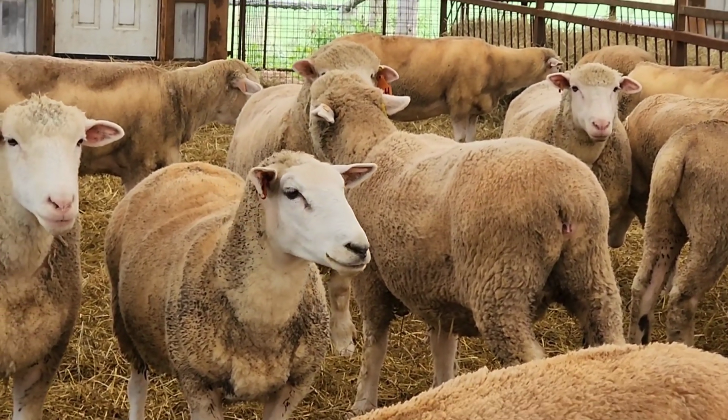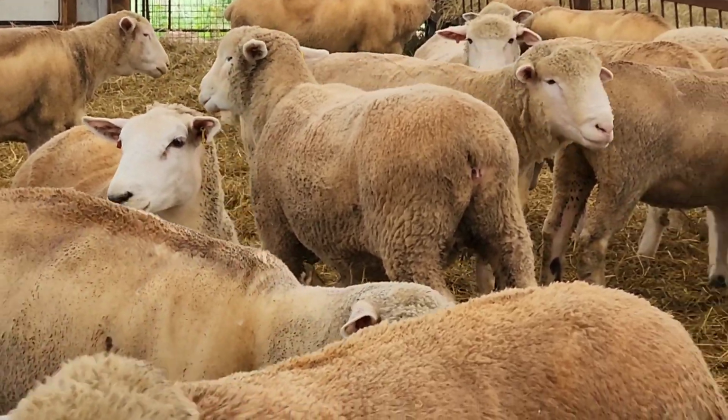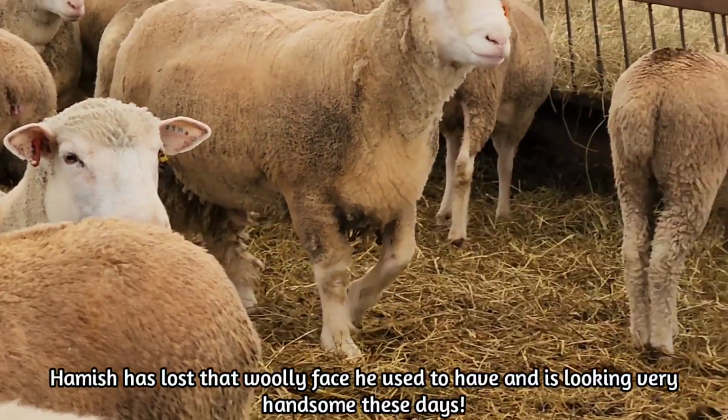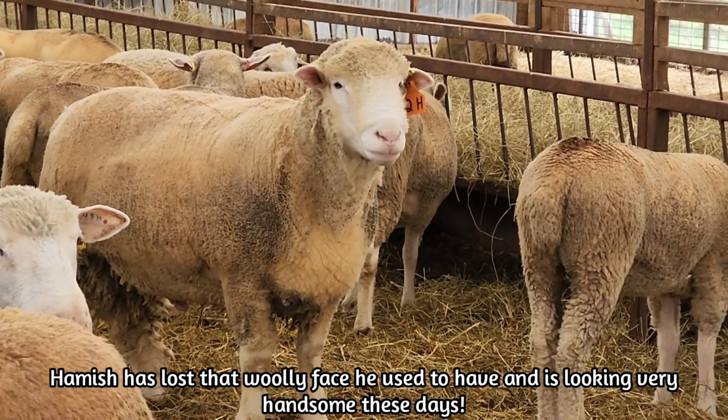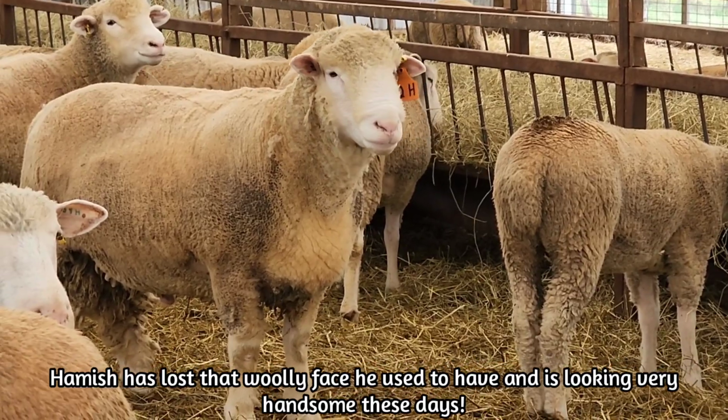You guys are gonna have visitors across the fence. Hamish is looking really good right now after being with his ladies for a while.